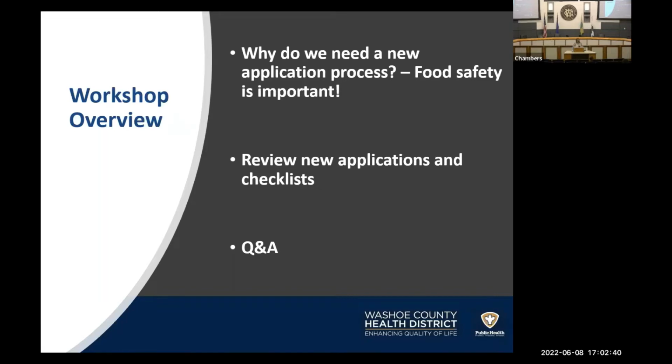The other thing I want to highlight is the biggest change, and we'll probably repeat this several times today: we are changing the deadline for your application submittal. It needs to be submitted 2 days before your event starts, or we will not accept the application. That's really the biggest change. With that, I will hand it off to Mia.